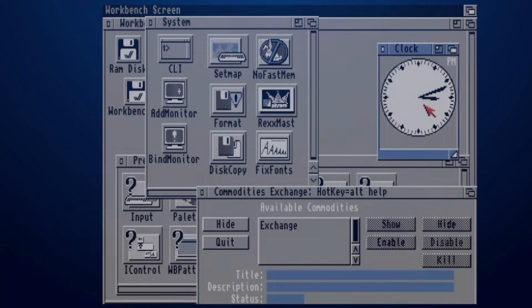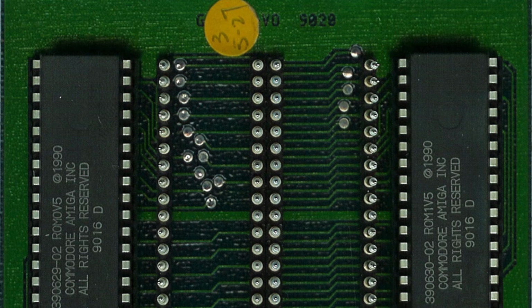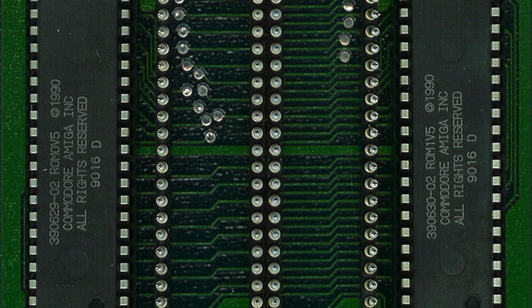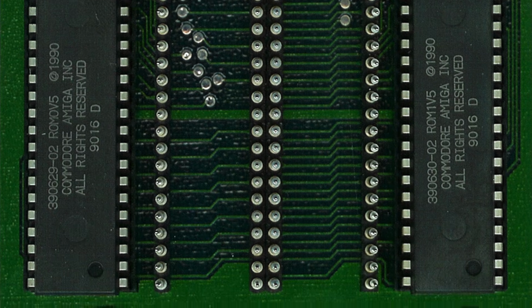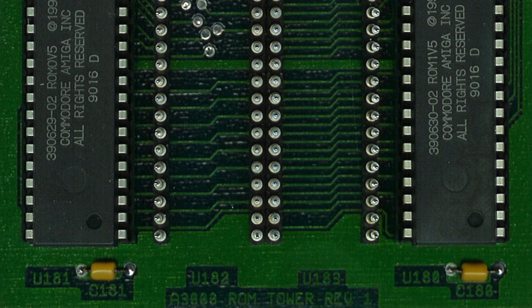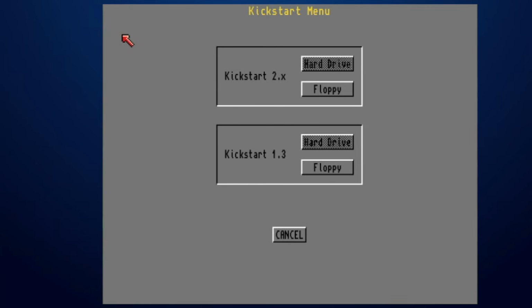Now, these early Amiga 3000s had a ROM tower inside these machines with the 1.4 beta chips on there, and they were programmed to boot the final version of 2.0 or the earlier 1.3 release when the machine was turned on from disk. It would soft-load these ROMs from either a hard disk or a floppy.